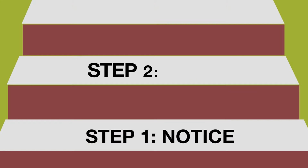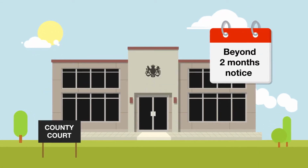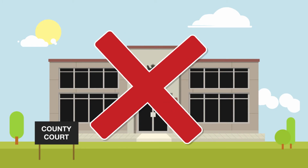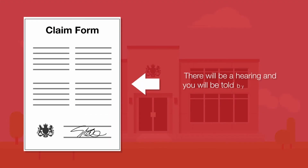Step 2. Court. If you stay in the property beyond the 2 months' notice, your landlord must apply to court to get a possession order. They might use what's called an accelerated procedure to do this, meaning they might not need a court hearing. In other cases, there will be a hearing and you'll be told by the court when this is.